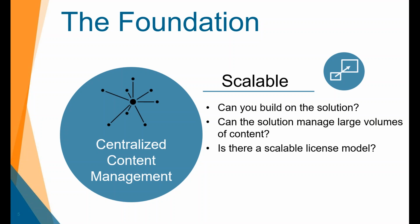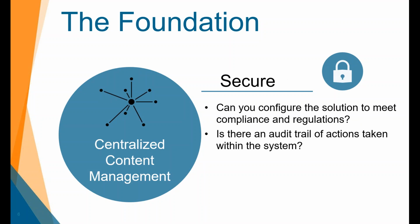So questions that you're going to want to consider are things like, can I continue to build onto this solution over time, really making the most of my investment and expanding in departments across the organization? Can the platform manage large volumes of documents, or are there limits to the solution? And does the solution have a scalable licensing model that allows us to continue to grow?